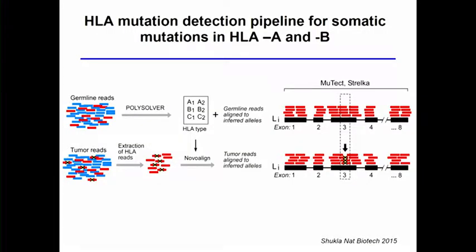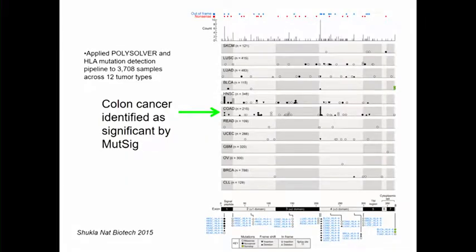And for that, I want to remind you that having generated POLYSOLVER, we had the ability to type germline sequences, and this then gave us the opportunity across tumors to compare against the germline whether or not there was an actual point mutation in HLA. So this ended up being an HLA mutation detection pipeline that worked quite efficiently. And when Sachet looked at close to 4,000 samples across the different tumor types, he noted that, in fact, there were quite a few HLA mutations.